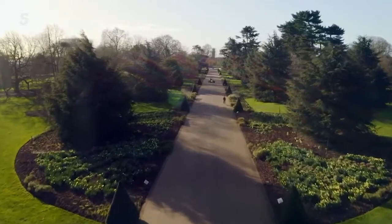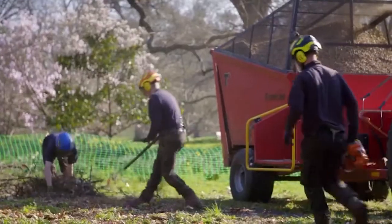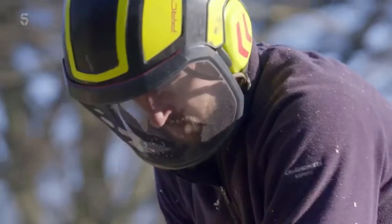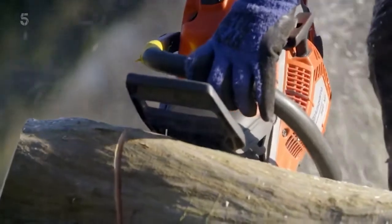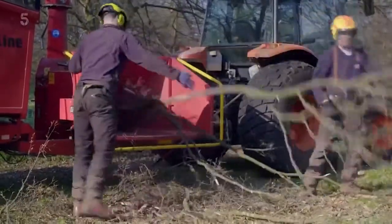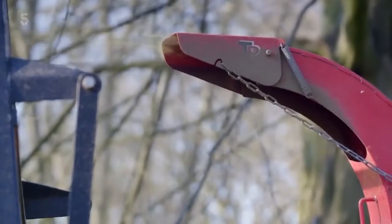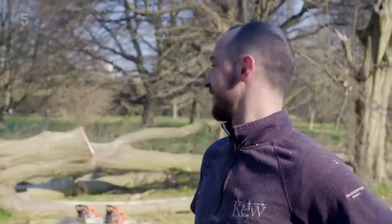While Oscar carries on his work to protect tropical forests, the tree gang are still hard at work cleaning up the vast arboretum. Two weeks after Storm Eunice hit, the gardens are still littered with debris. Just lots of chipping, lots of carrying wood, and it's quite a workout, quite exhaustive, but it's different. It's broken up the normal routine quite a bit.